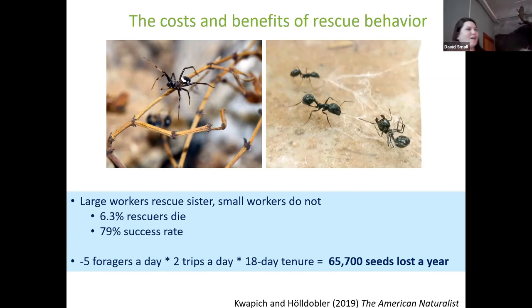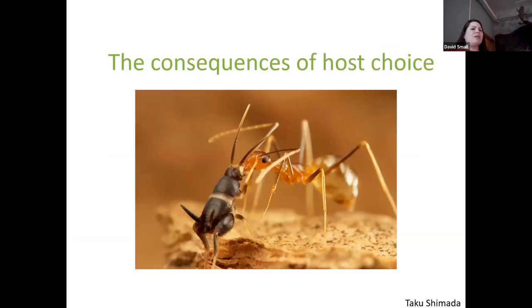So if we think about the cost-benefit analysis of investing in saving nestmates from spider webs, it really checks out. By just saving 5 workers a day from these spiders, colonies can really protect their seed income, which is the way that they build new workers and build new queens and males, which are the ultimate goal of the ant colony factory, right? So I think I'm almost out of time here.